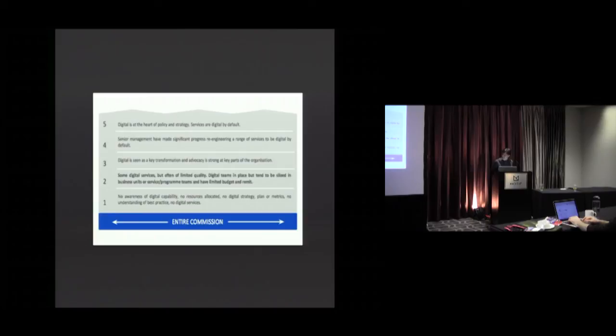Because after looking at this and assessing what we knew from the departments, we realistically felt that in a year or two, we could maybe get everyone at a solid 2. Now, there were definitely departments that were working at a 3 or even a 3.5, but there was still a lot at a 1, and we just wanted to ensure that we were working consistently with everyone.